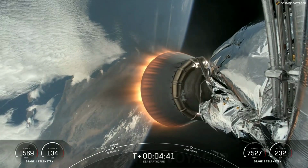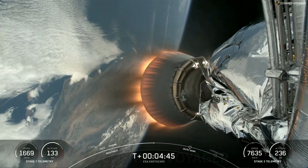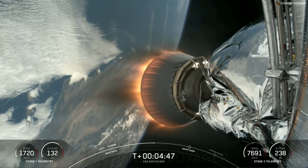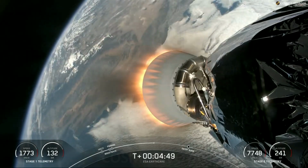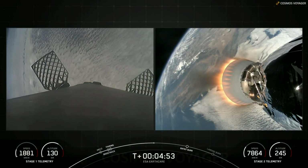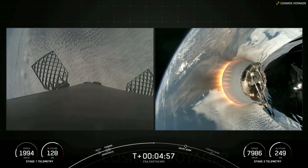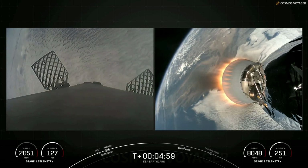Some amazing views of the MVAC engine on our Falcon 9 second stage as it takes the EarthCARE payload to orbit. Reusability is key to lowering the cost of spaceflight, which enables more investments in critical scientific research.